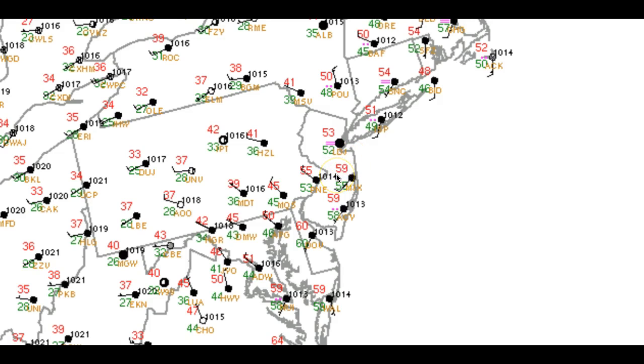Currently, what we have set up here is a very tricky situation with this snow threat. Now, you can't get ahead of yourself with some of this model guidance because some of it's putting out rather impressive snowfall totals. But at the same time, you can't let your guard down either. So what exactly is evolving here for tomorrow?